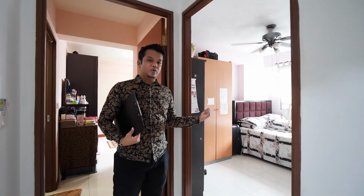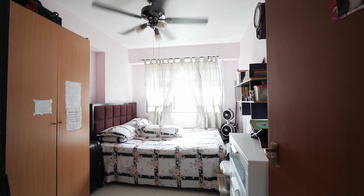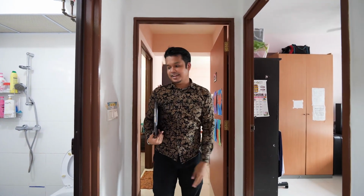Similarly, the other common bedroom, same thing. No built-in, no nothing. Just a ceiling fan. That's it. So all your living room, bedroom, and even master room have the same facing. You're facing this direction.